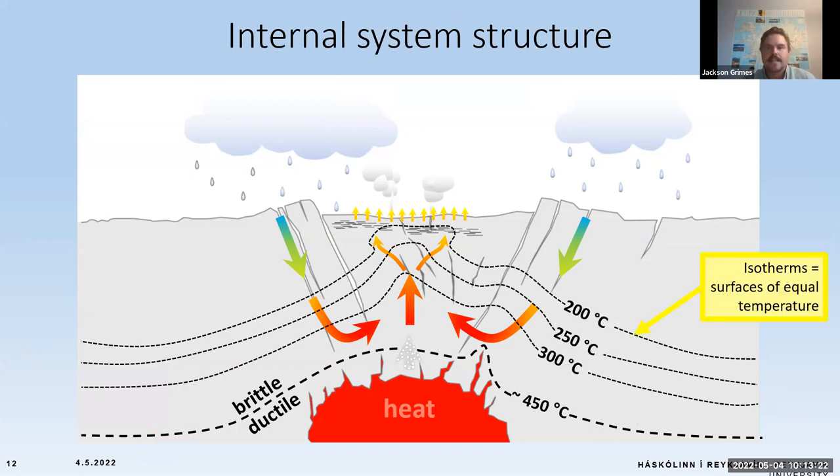Another way that we look at geothermal systems is isotherms. Isotherms are surfaces of equal temperature. This is a concept that was developed to help us better understand how geothermal systems may operate and how fluids flow through the system.